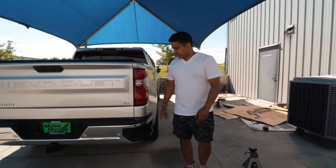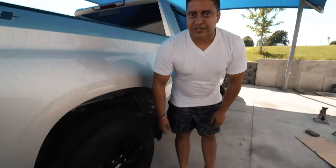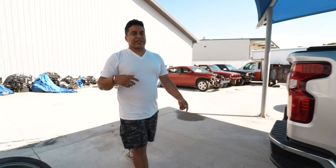Sean finished these up, came in after school, knocked these out. Look how these things look. Nice and glossy, looks just like factory. This goes out today. Customer's dropping off another car for us to do wheels on.